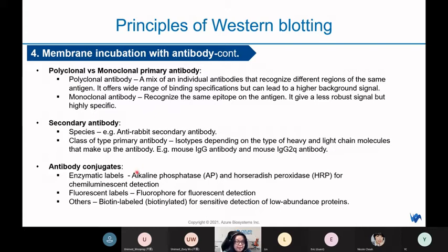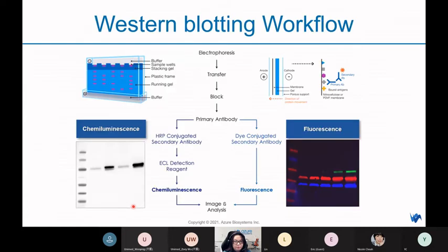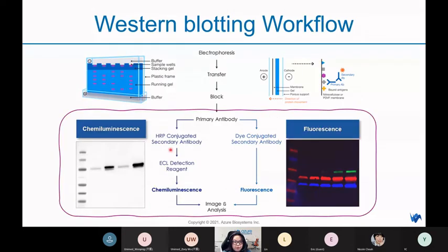Next is antibody conjugate. We have enzymatic labels such as alkaline phosphatase and horseradish peroxidase, HRP, for chemiluminescence detection. Fluorescent labels for fluorescent detection like CyDyes and GFP, RFP. Others such as biotin labeled antibodies for more sensitive detection of low abundance proteins. Right. Next, we go into details about chemiluminescence and fluorescent Western blotting at the detection part.